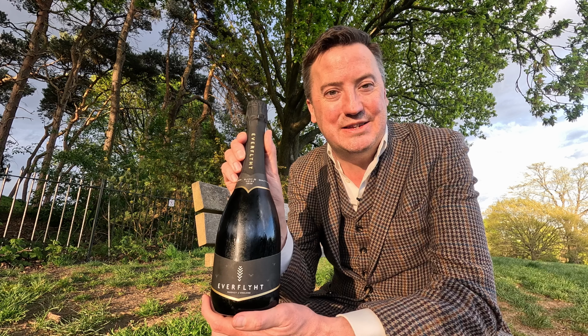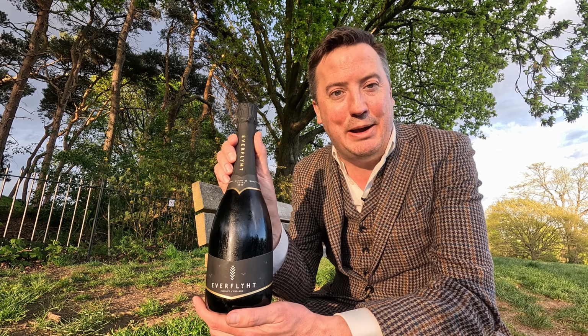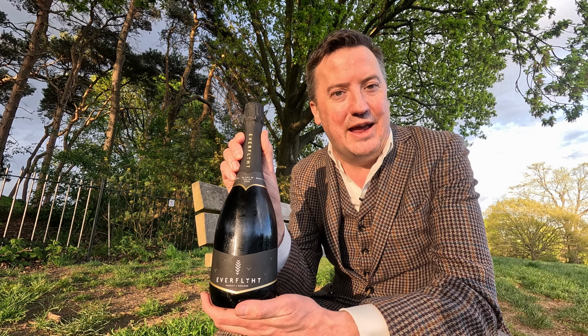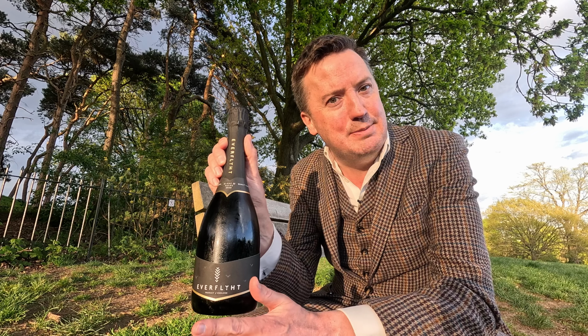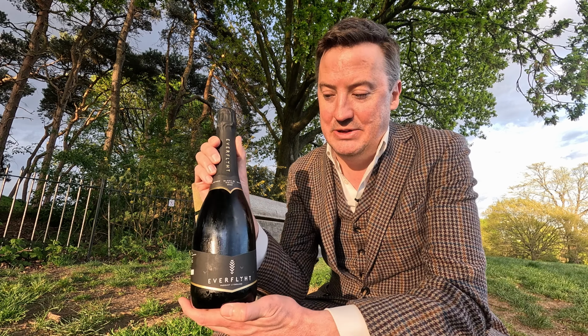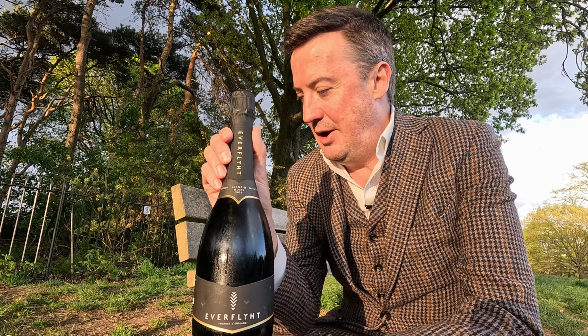Blanc de Noir is usually the style that I seem to get most excited about. Doesn't always deliver exactly what I hope it will. I hope it's going to be awash with stone fruits and hedgerow fruits and stuff like that. And sometimes they can be quite different. Sometimes they can be surprisingly Chardonnay-esque in style. But let's go and open this up and see what it is like.